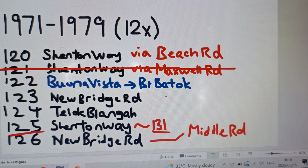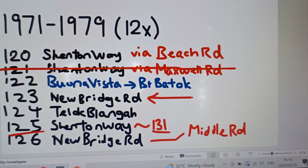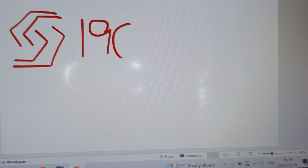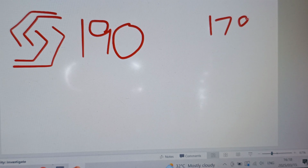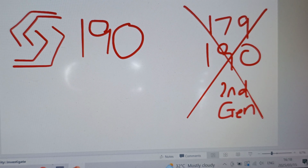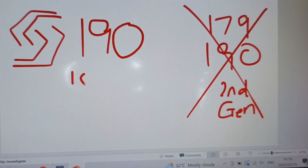And yeah, now I'm gonna be talking about 123 in detail. So for starters, there used to be a route that was a similar concept to the present day 123, and that was SBS Transit Service 190. And just to be clear, this has got nothing to do with the second generation, which is the current 190. Nothing related to it. This one is the first generation.